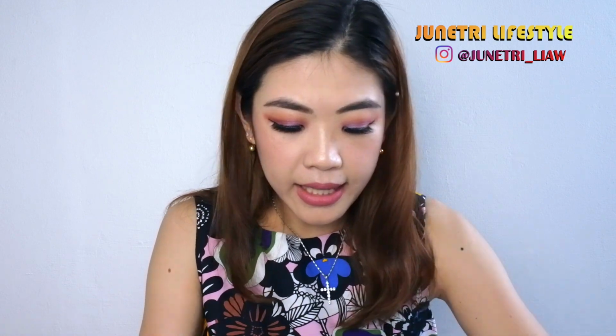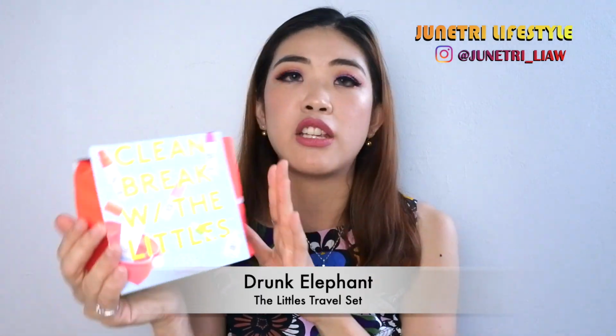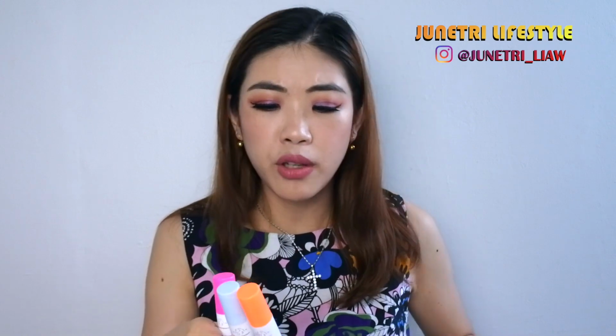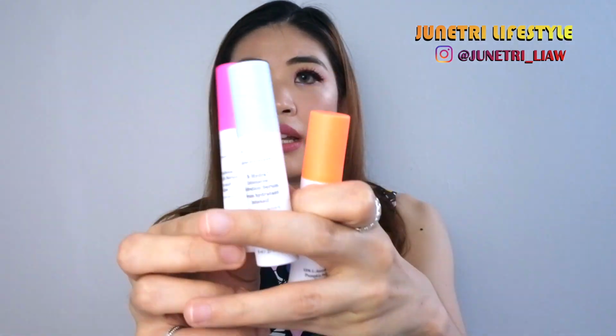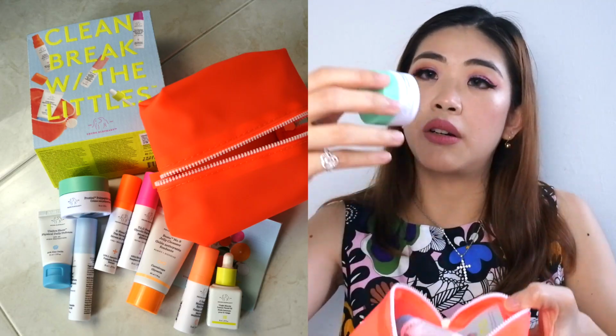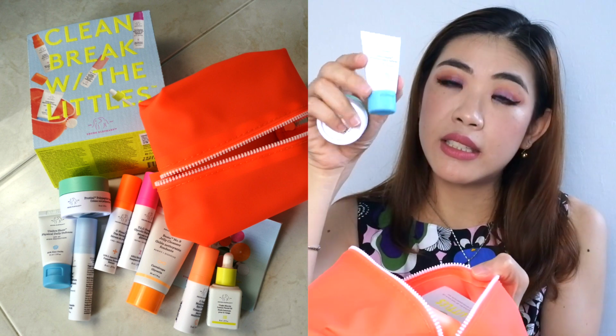And next up, I have this travel set package from Drunk Elephant. I've really been loving Drunk Elephant though. I mean, I haven't tried them out entirely yet, but I just read quite a lot of good reviews. This is all the travel size skincare that I would really like to try out. If you know, Drunk Elephant is quite expensive, so I wanted to see which one really works for my face and my skin type before committing to the retail sizes. This is everything that I could get inside this pouch, so I want to try this out first.